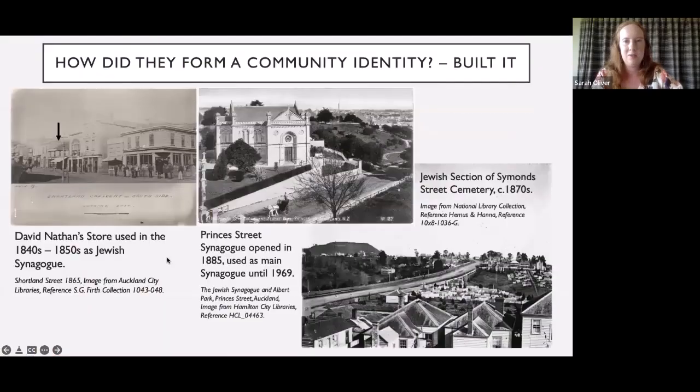So how did they form community identity? Well, part of it was that they built it. Something very important to them was to have enough people for worship. They needed 10 men to do public Jewish worship traditionally. They needed someone to lead it, possibly a rabbi, and they needed a place for public worship. And it was also important for them to have a cemetery and to have a school.